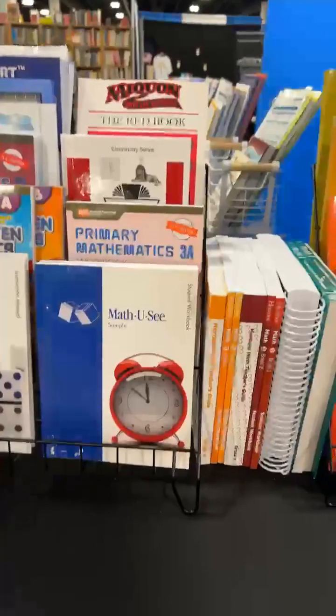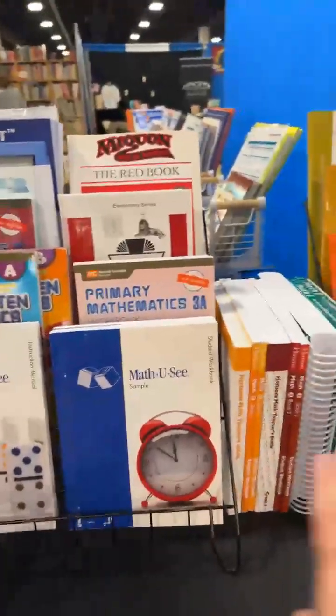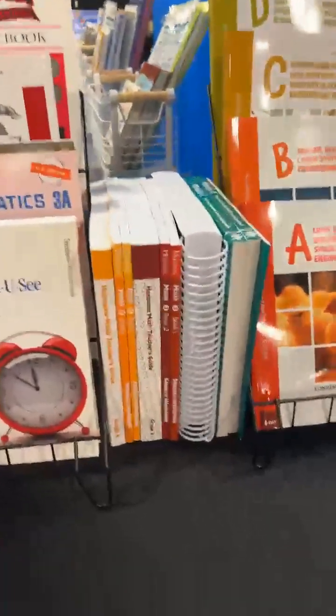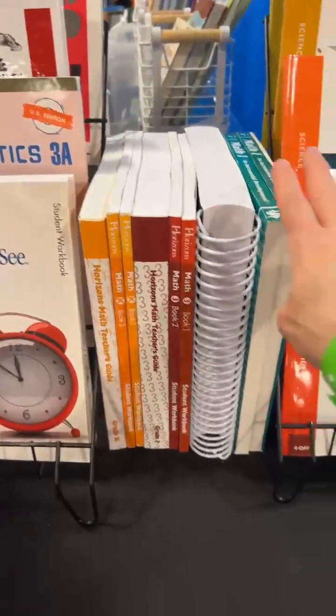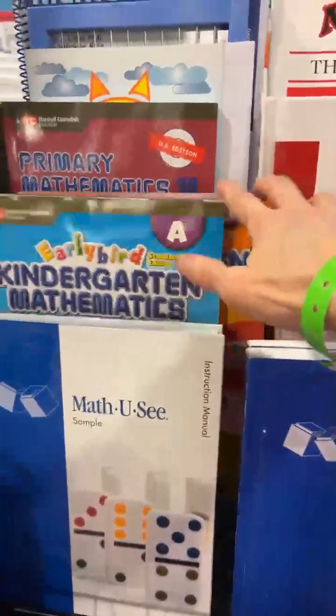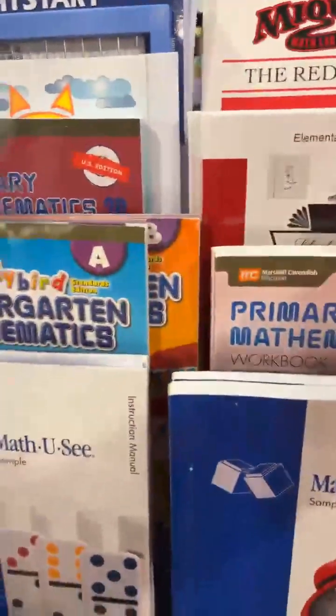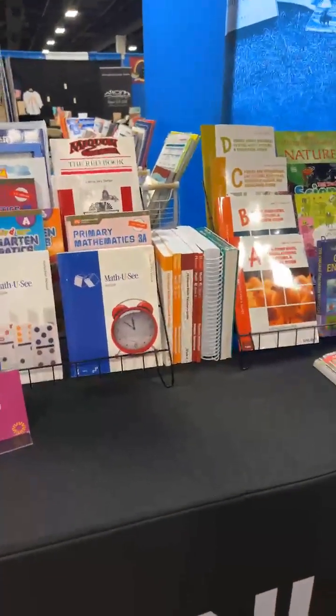Okay. And then next to those levels of science are the maths. So all the different maths that we offer, sorry, not high school, just math in general. Saxon, Horizons, Math UC, Singapore, Right Start, Mequon, some Life of Fred. So that is the booth.